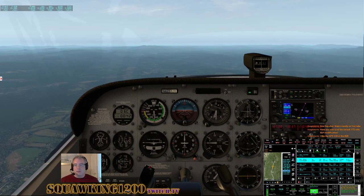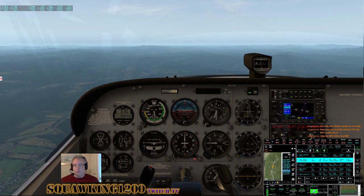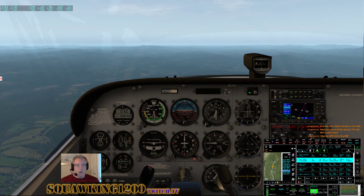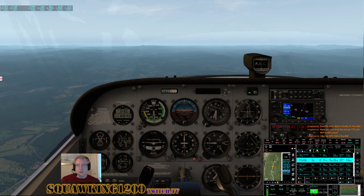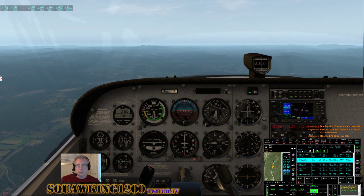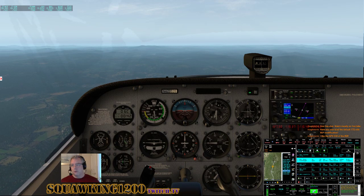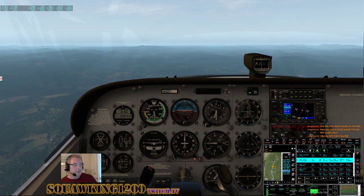You could even take it a step further. Not only can you download the chatter, but it's done in half-hour increments. So you could download for your departure and arrival times so that it's picking up at about the same time you would depart and you would arrive, which could give you even more immersion. It's kind of a neat thing.